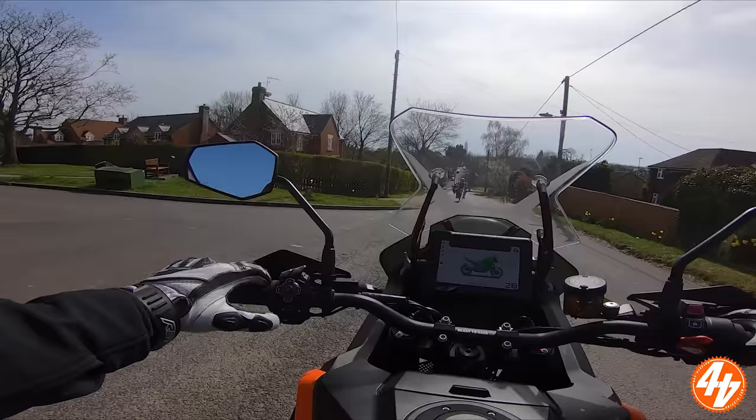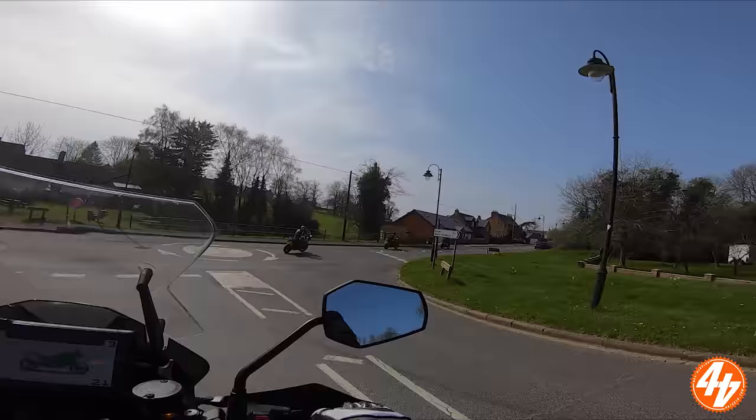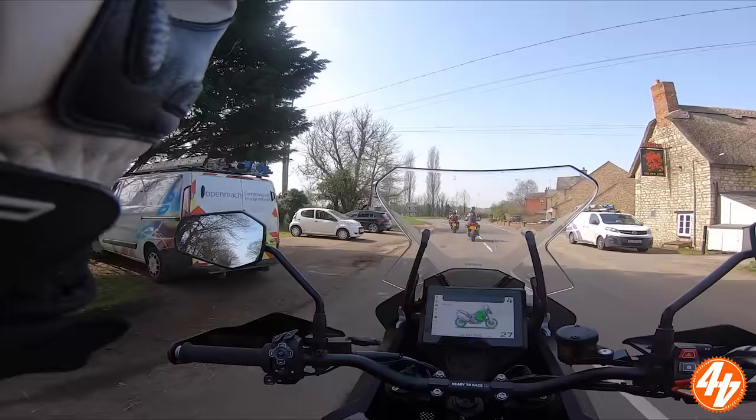Funnily enough, you don't get confused. The indicators are quite easy to get to. There's lots of buttons, but it's all really intuitive, and I didn't need a lesson in it to pick it up straight away. And I did the blind tyre test. I didn't look at what tyres were on it. I didn't ask the question, but these are Mitas, I can't remember what they're called.